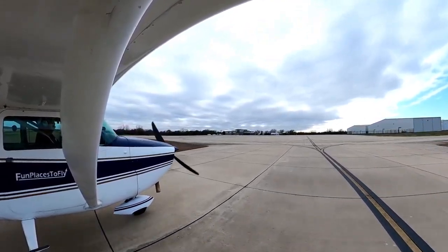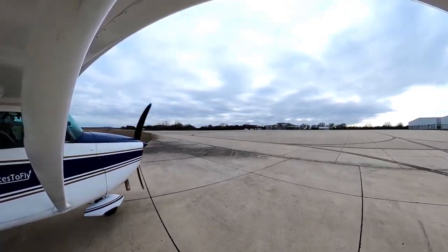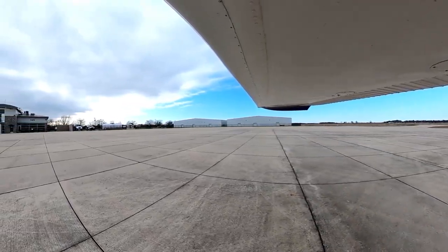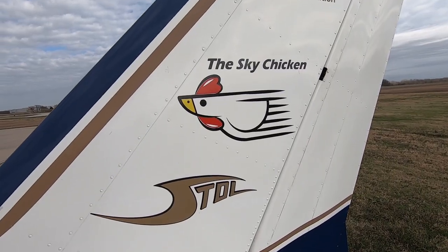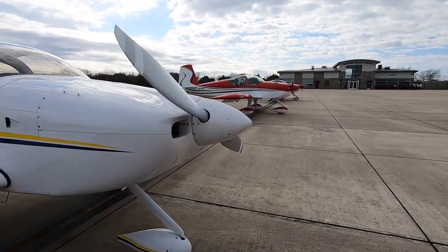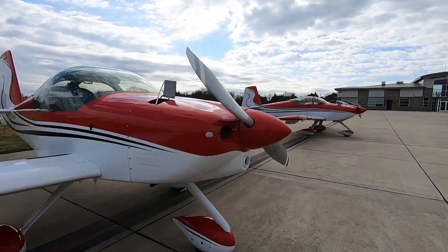In the distance, we can see the airport terminal. Wow, this static area is huge. We're a bit early, but not a problem. Jack's Cafe is open every day from 7 to 3 p.m. Time to put the sky chicken on the roost. Looks like Van's RV day at Lancaster. Wait, is that the same paint job? Cool.